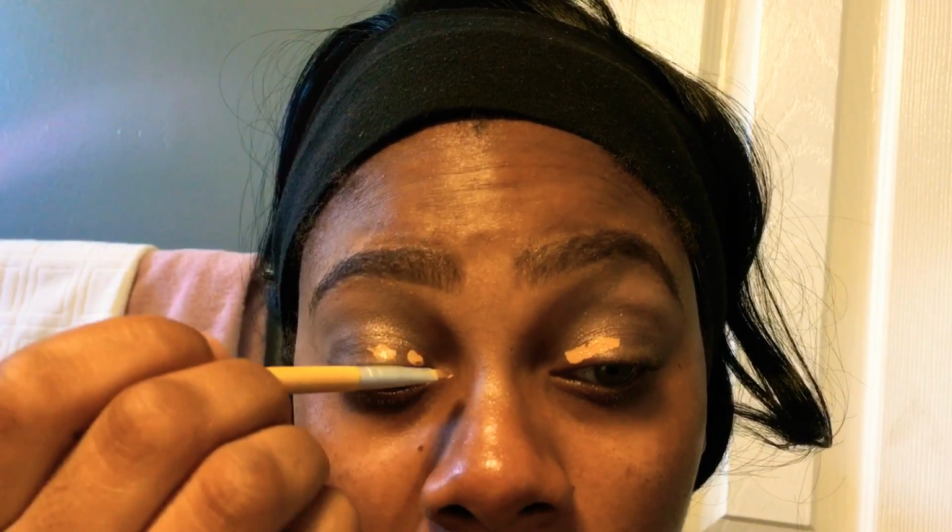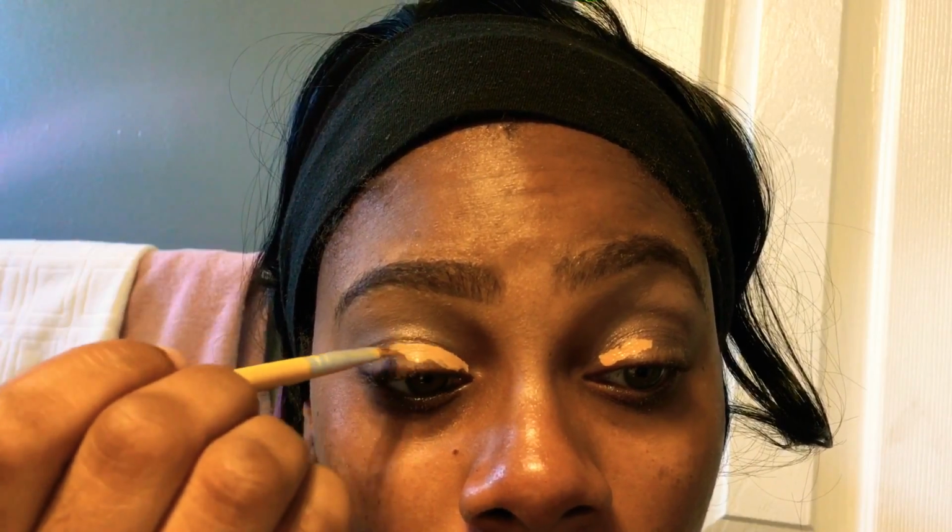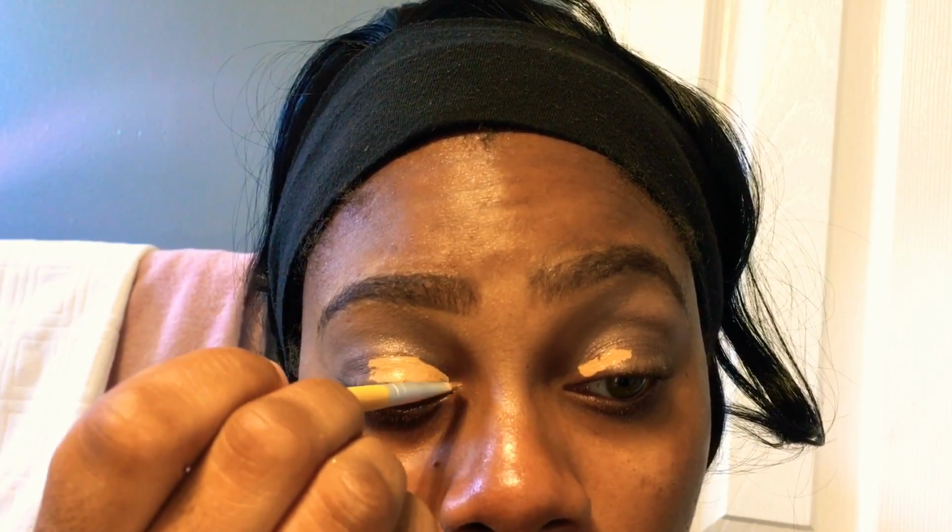So right now I'm just putting some concealer on my lid, just to make sure that when I do put on the pink that it actually does stand out. The concealer I'm using is a Maybelline Fit Me in the shade number 40.